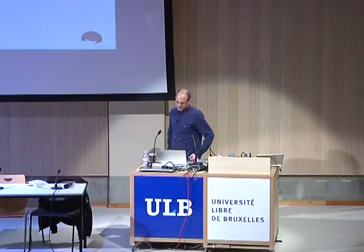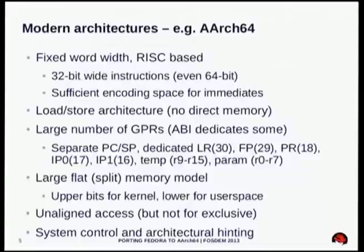There's a large flat memory model, so it's not like x86. You don't have weird segmentation and different memory models. It's a pretty simple case. And in the case of the 64-bit architecture, they also are increasingly supporting things like unaligned accesses. In the 32-bit case, ARM systems have grown the ability to handle non-aligned memory access in the last few years. Still expensive at the hardware level.